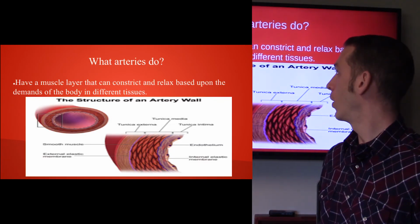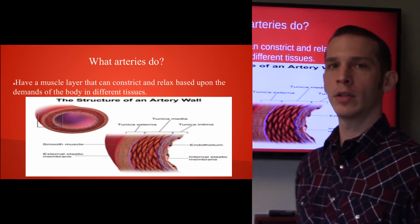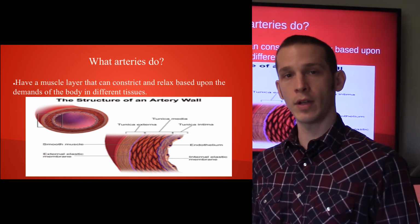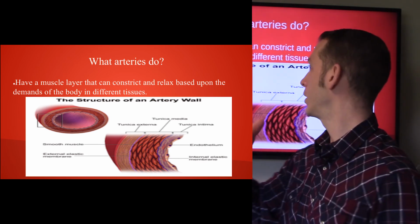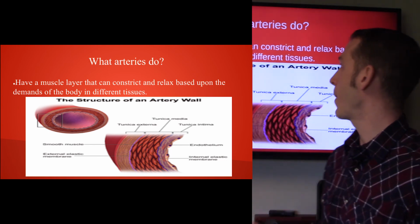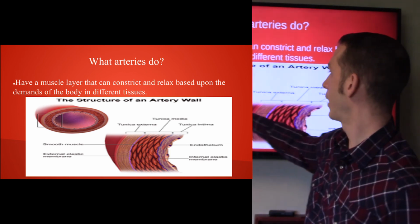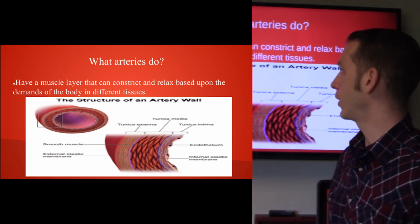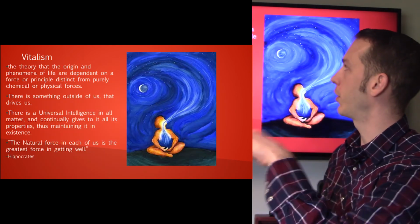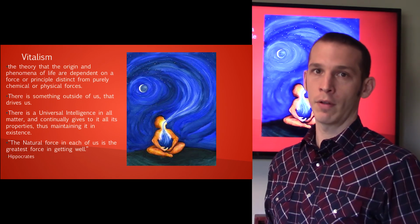Okay. So now we've got to know about what arteries are. So veins and arteries are different. The main difference between arteries and veins is that arteries actually have a layer of muscle that constricts and relaxes based upon the demand of the body in different tissues, right? So what you're seeing here is that layer of muscle that surrounds the artery. Now we're going to get at this from an aspect of what's called vitalism.